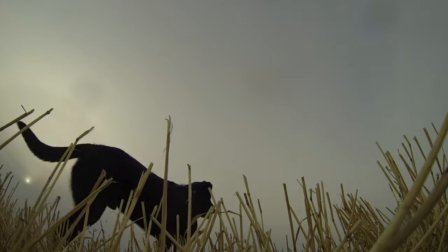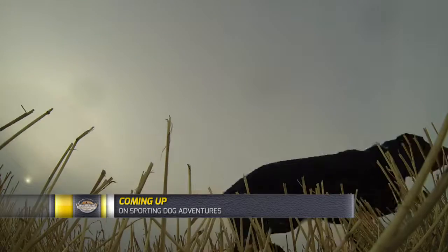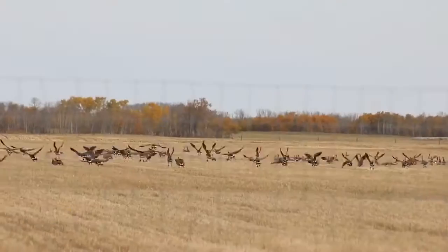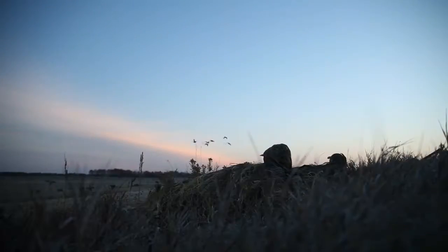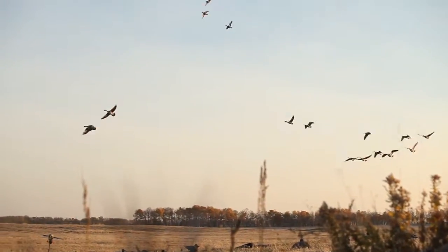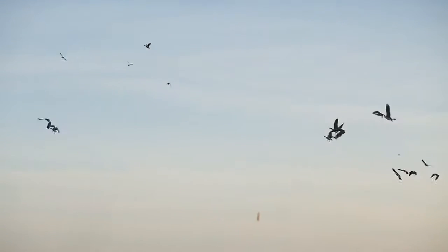Coming up on Sporting Dog Adventures, we cover a controversial topic in the hunting industry. High fence hunts have become somewhat of a lightning rod. Well, today we'll show you a high fence goose hunt. Now, this hunt's a little different because it's fair chase, or flight as it would be, and a unique experience. So stay tuned for our high fence waterfowl edition to season 4 coming up next on Sporting Dog Adventures.